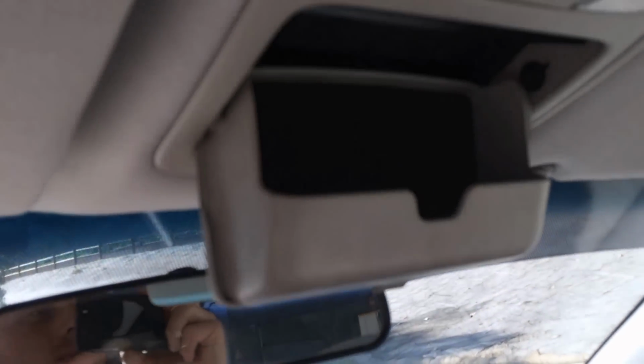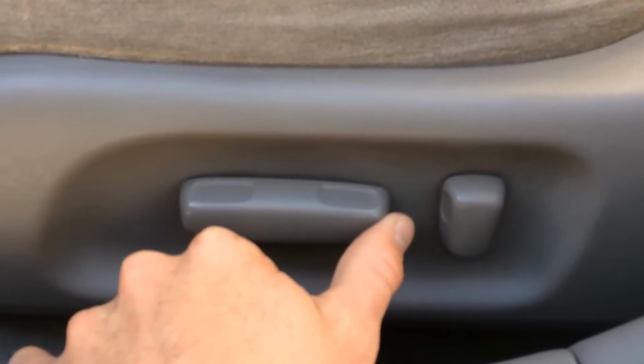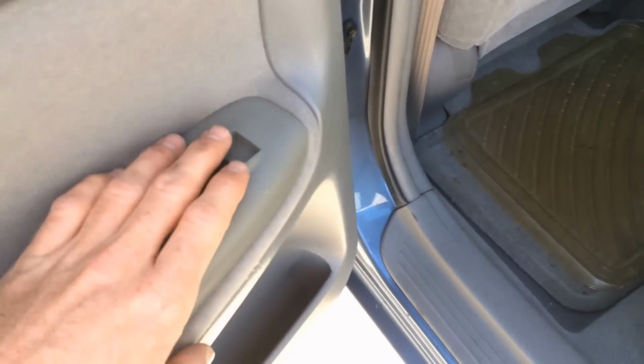And then you have a place to put your sunglasses up in here. Got your reading lights up here as well. Oh, also you do have your power seat controls here for forward, backwards. You can control this one like that. It's a really nice spot. You got really nice room to put stuff here in the back. Down in here, really nice. Got the holders back here. You actually have AC that comes out down here on both sides. Same holders over here on this side.